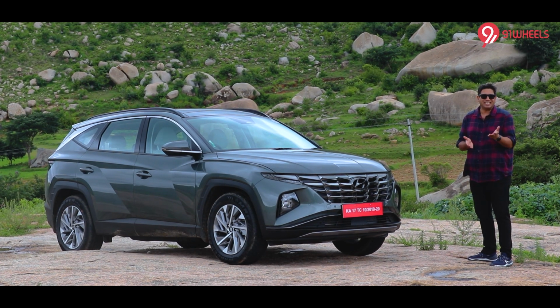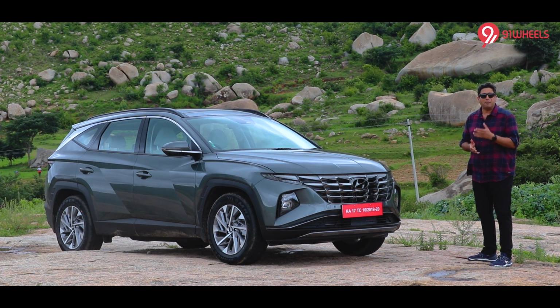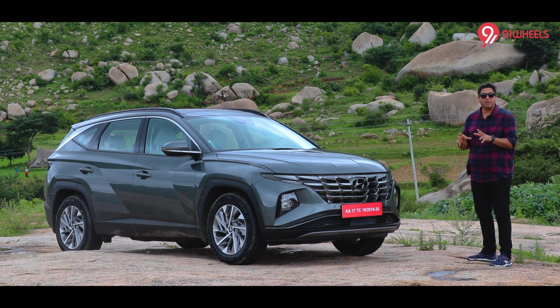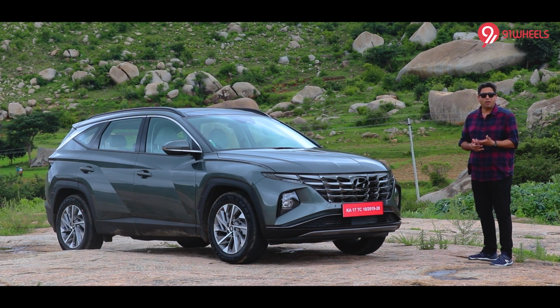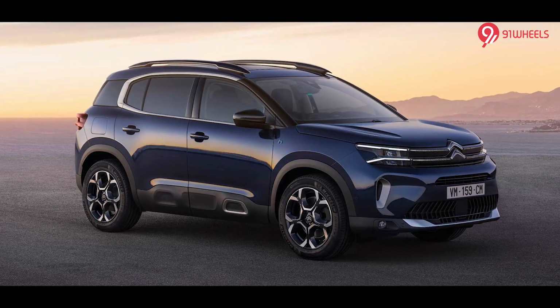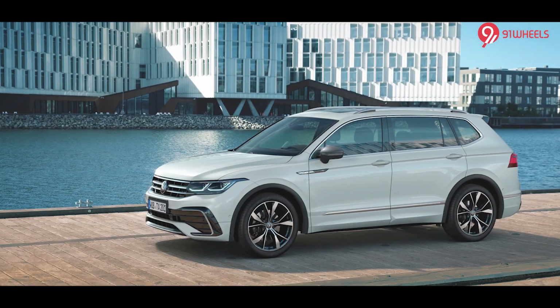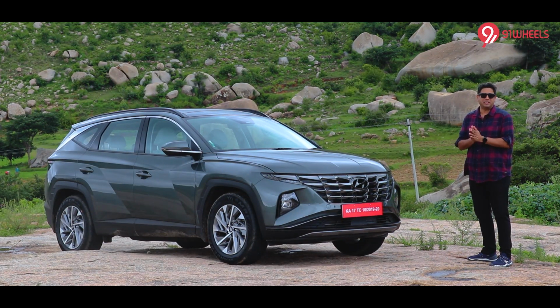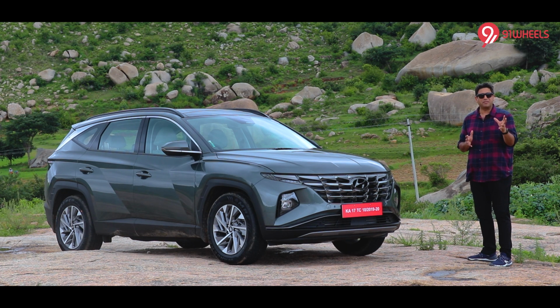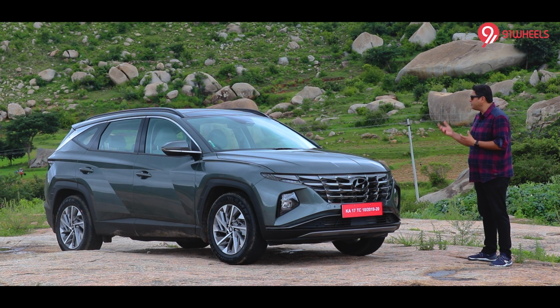Now as of now, today is the 7th of August. The only thing missing in the entire puzzle is the pricing. Pricing will be out on the 10th, so I am not aware of the figures right now. But we do know about the competition. On one end you have the Jeep Compass, and on the other hand you have likes of the C5 A-Cross or the Volkswagen Tiguan. All these are two-row 5-seater SUVs, and if I pit this against the rivals for a prospective customer, this tries to tick all the right boxes: design, interiors, features, engines, and the comfort factor.